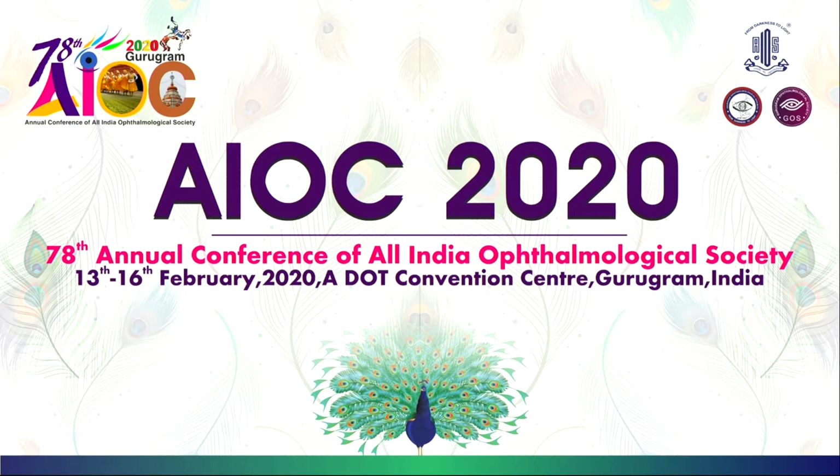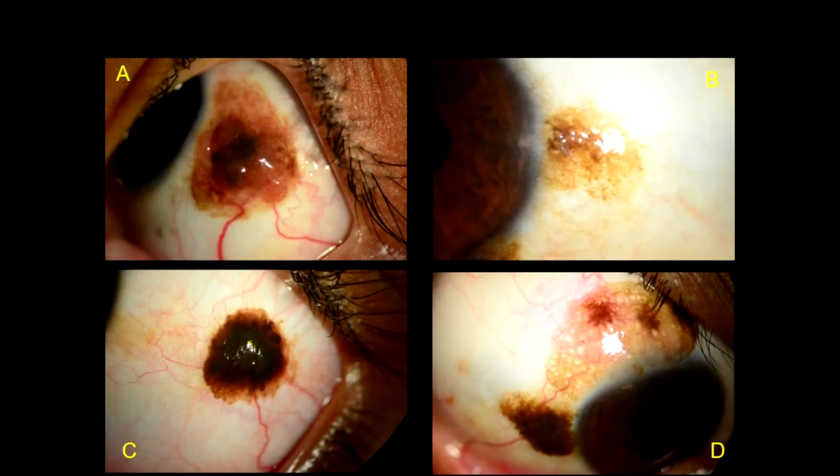So can anyone point out which among this is melanoma? Any guesses? C is a melanoma. Why?